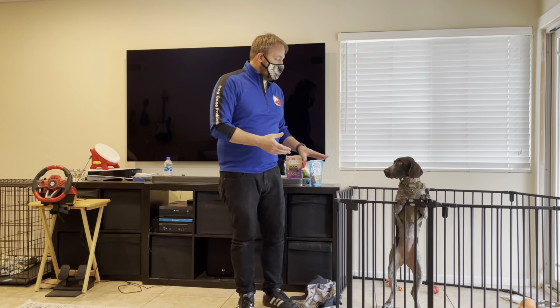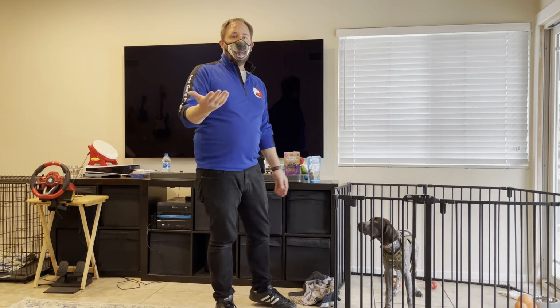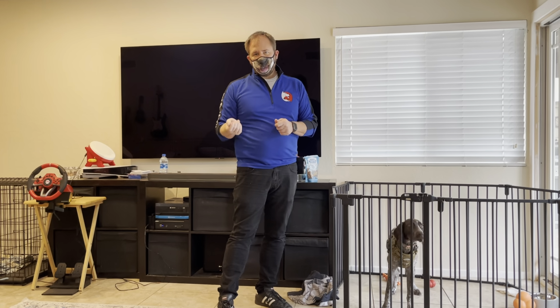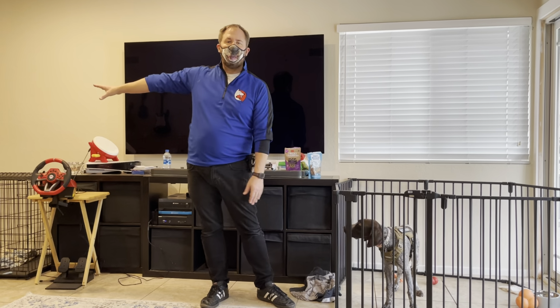So I'd also like the family to practice having her in here with the lick mat when they're sitting there watching a movie. So we're in the room, but we're about 14 feet apart. That is practice being somewhat apart. She's also practicing being calm here with her lick mat when the family's eating dinner.